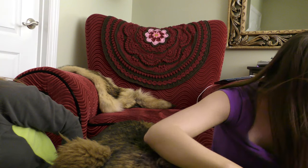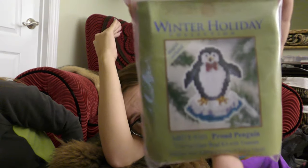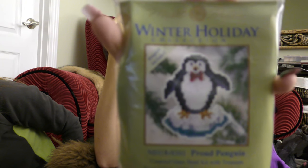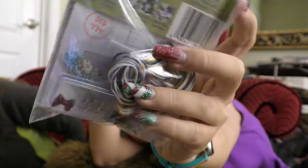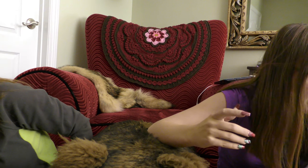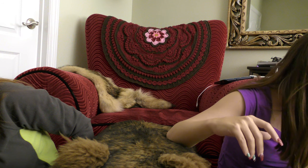Chipmunk? I got me a penguin boy. Look at him. The trunk of your tree is so pretty over there. Stop looking at my tree. You're supposed to be looking at the penguin boy. There we go. Okay, penguin boy. Mine's me, Ami. Yep. And the treasure bead on this one is the bow tie. Because, you know, penguins are formal. I call Ami a penguin. Yeah, Ami is our little penguin. He's an African gray.